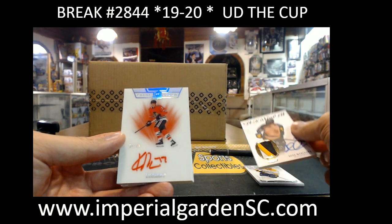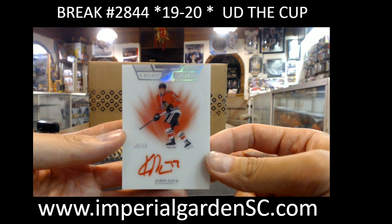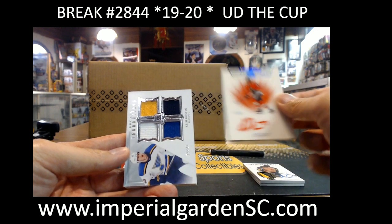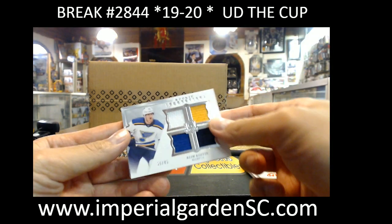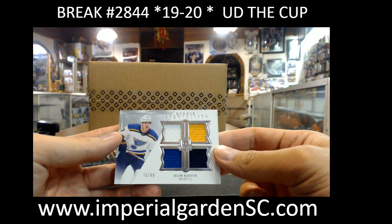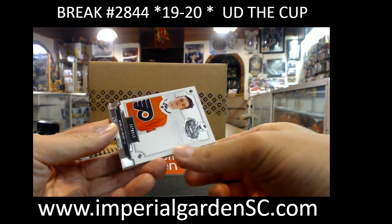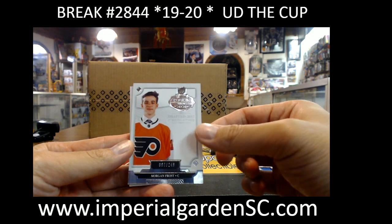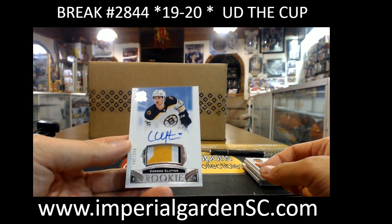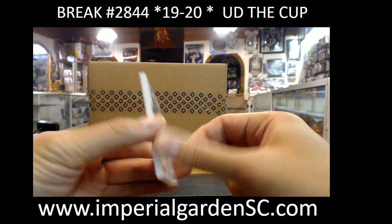And a color-coded Kirby Dach 18/33 for Chicago with the color match pen auto. It says Chicago. And a Rookie Foundations 26/49. We got Clayton Keller, 4-color jersey for the Blues. A lot of colors on that one. And a Morgan Frost 97/249 for the Flyers. And obviously we saw the RPA when it fell out there. We got Connor Clifton 240/249 going out to the Bruins.